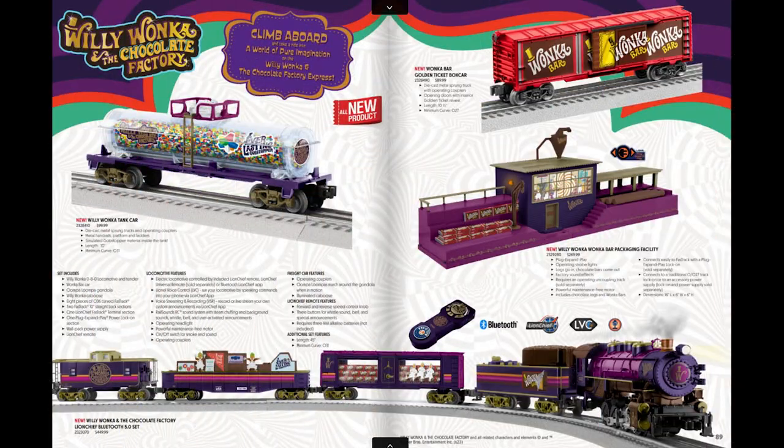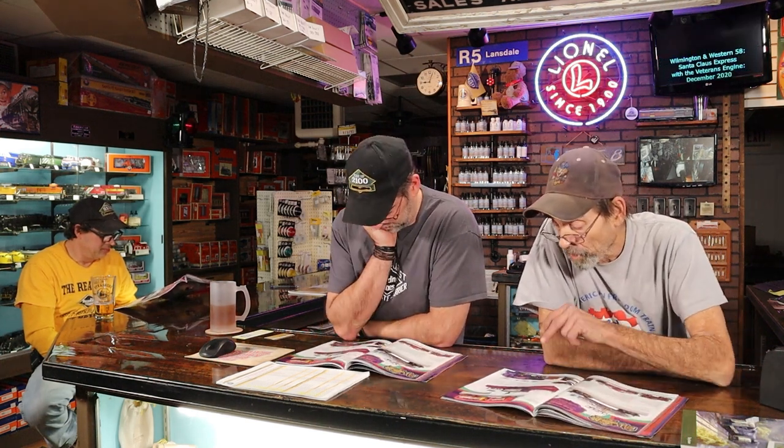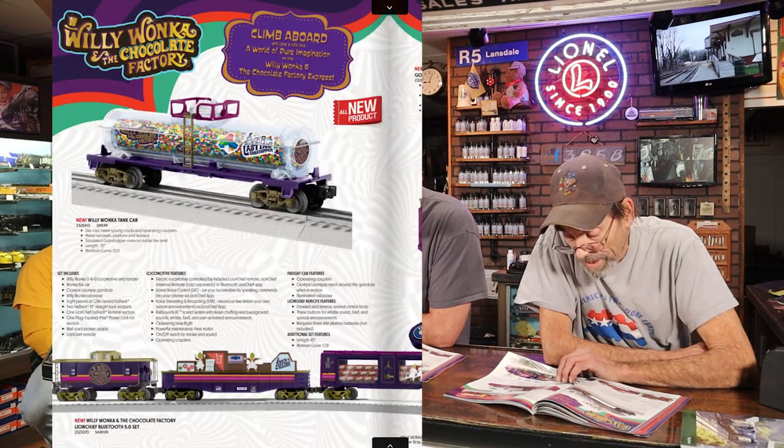Willy Wonka and the Chocolate Factory. I wonder if that's going to sing Oompa Loompa. Well, that may be the golden ticket boxcar, kind of like the Disney one. I'm kind of anxious to see what the sounds are. Because it's got the Oompa Loompa car, on the cop and hobo gondola car. They're dancing around or chasing each other. And then you got the golden ticket boxcar and the Willy Wonka bar packing facility.